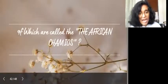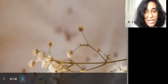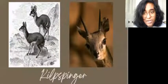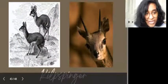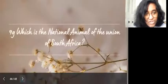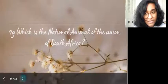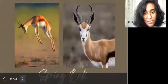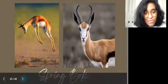Which is called the African chamois? The klipspringer is sometimes called the African chamois. Which is the national animal of the Union of South Africa? The national animal of the Union of South Africa is the springbok.